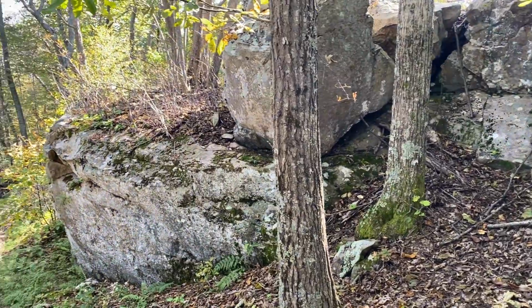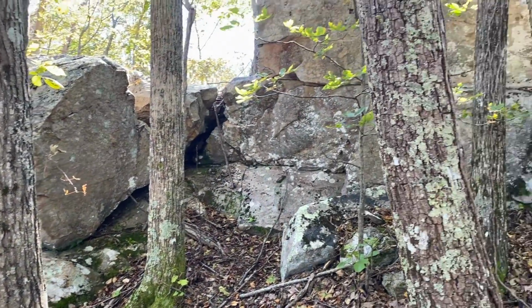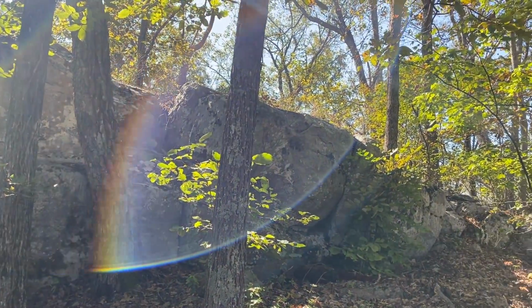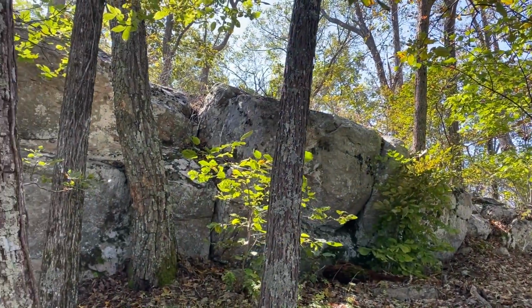Where did these rocks come from? They're huge, and we're on the top of a mountain. They come in with the glaciers. Did the overlords place them here when they built the simulation? Where did they come from?